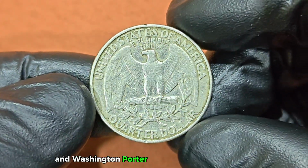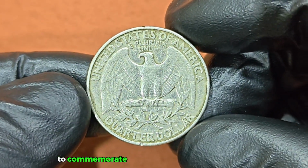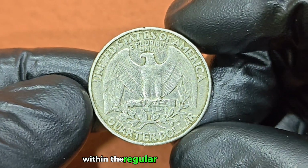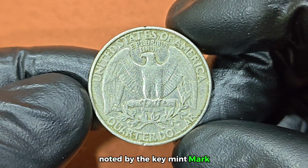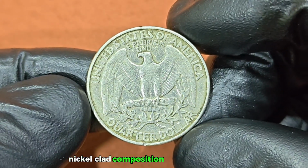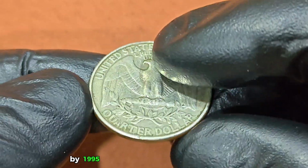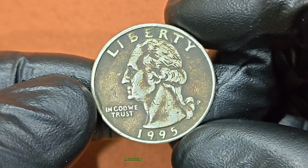The Washington quarter is an iconic American coin, first introduced in 1932 to commemorate the 200th anniversary of George Washington's birth. The 1995 edition falls within the regular production series and was minted in Philadelphia, denoted by the P mint mark. These quarters are made primarily from a cupronickel-clad composition, with a copper core and outer layers of 75% copper and 25% nickel.